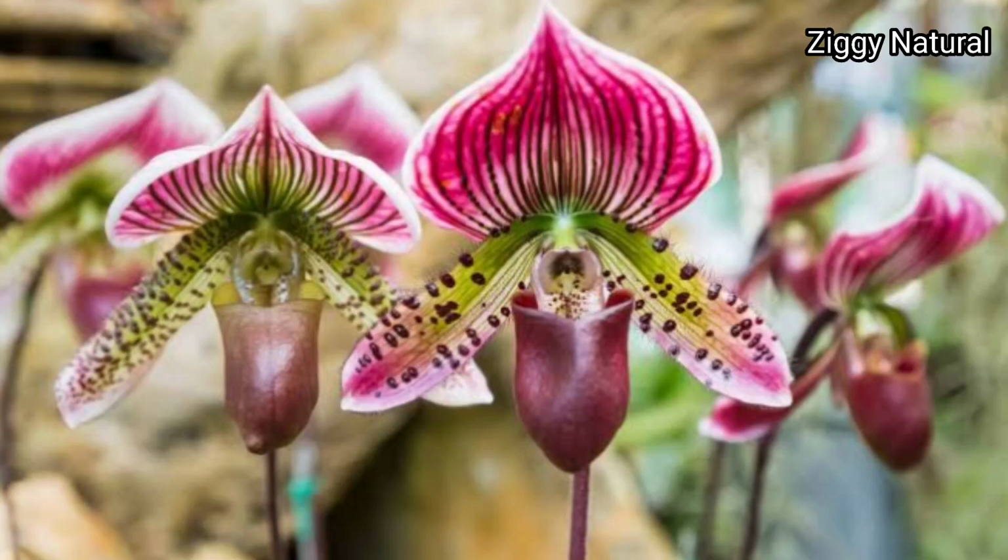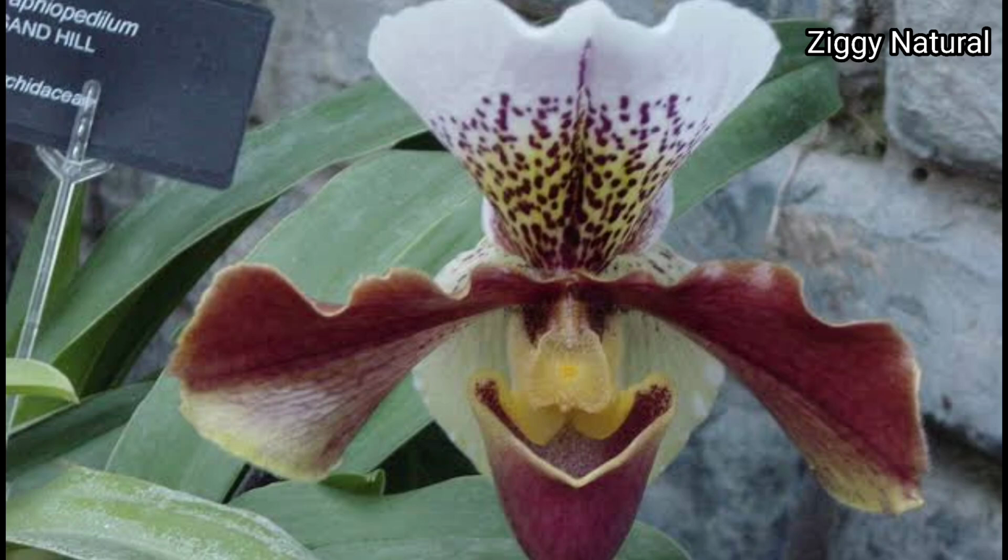Lastly, the sleeper orchid is one of the must-have houseplants in 2022. This stunning orchid prefers plenty of bright light to bloom. Additionally, it's best to keep them in a pot. Make sure to keep the soil consistently moist and place them in a spot with high humidity.